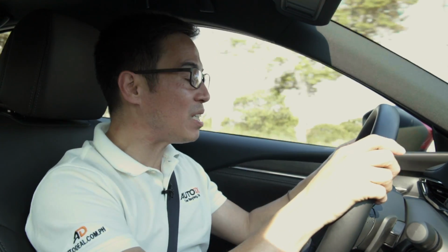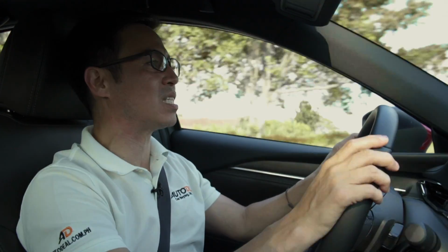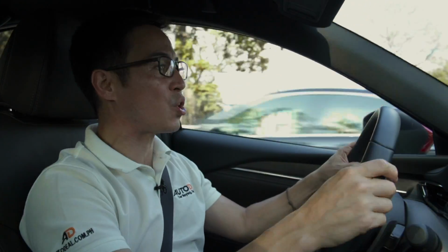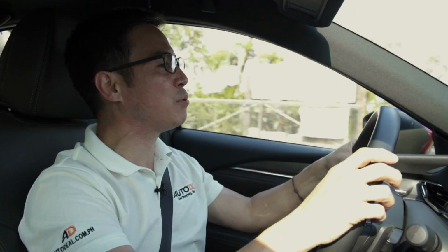Now, when you're on the twisty roads and you want to get engaged with the car and engaged with the road itself, man, this thing is absolutely awesome. It's planted, it feels good. Every twist and turn, the steering tightens up a little bit, but not too tight. You know, it's just absolutely perfect.